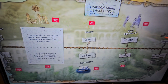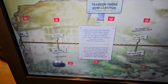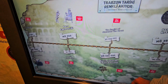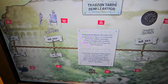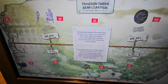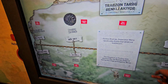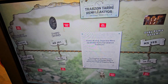The timeline includes the Miletus colonization in 756 BC, the Hittite control around 1650 BC, the influence of the Persian Empire around 550 BC, and the Hellenistic period starting in 301 BC. Each period is illustrated with key symbols, providing a clear and engaging way to understand the city's evolution. And the influence of the Roman and Byzantine periods further highlight Trabzon's strategic importance throughout history.